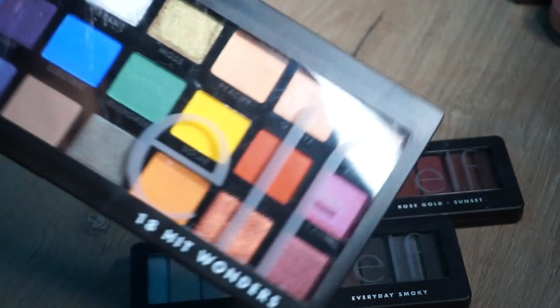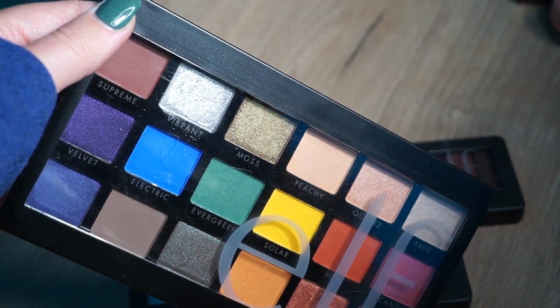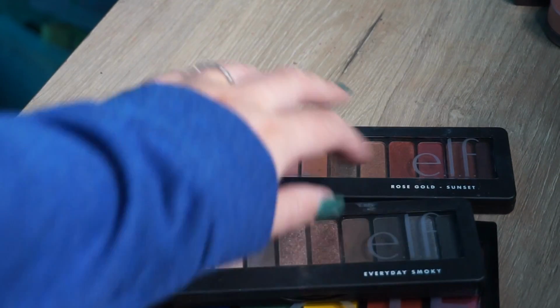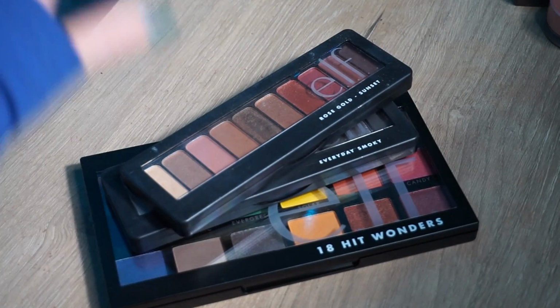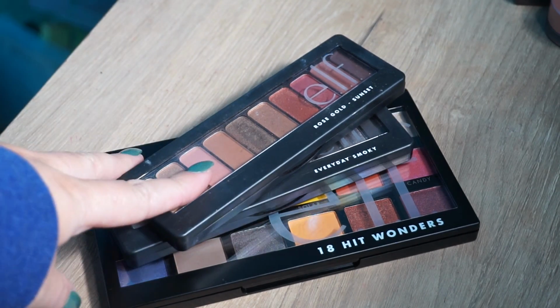I'm kind of looking at it and thinking, maybe I should keep it because I do like these shades. I feel like that yellow shade is good in here, but I'm gonna pass it along. I'm gonna give it to somebody who's going to use it and love it a lot more than I do. So final decision, passing these on.